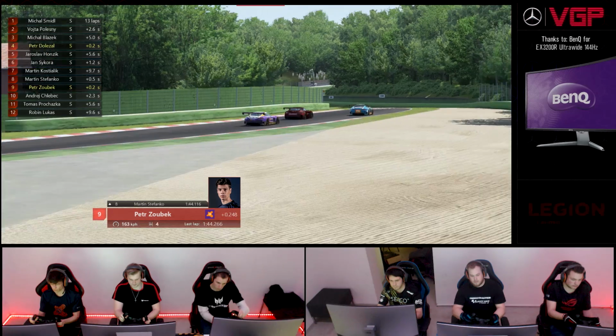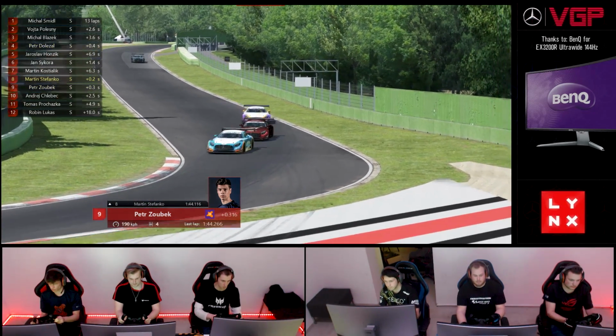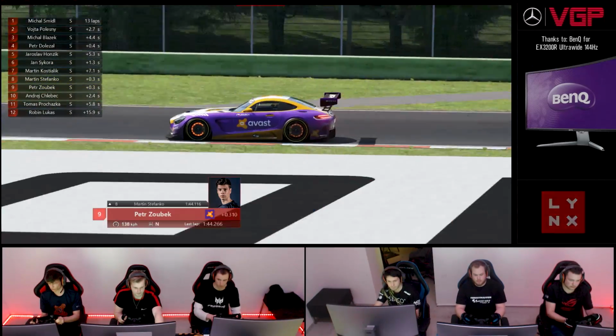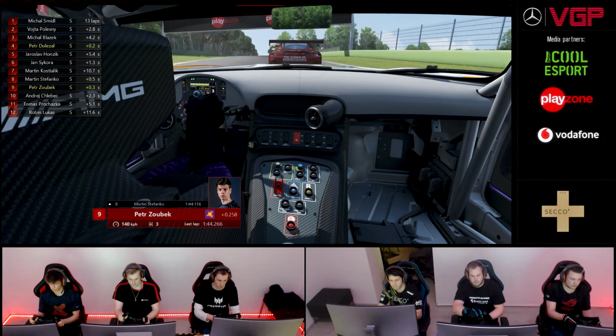Martin can count the amount of flies on the back of Martin Kostelik's car by now. He's been there for so long. Now again, he's having a look in the inside of Acqua Minerale. That's more a distraction technique. That's not really a passing opportunity. No. On board with Peter Šlebek, he's got a wonderful ringside seat for the battle ahead of him.